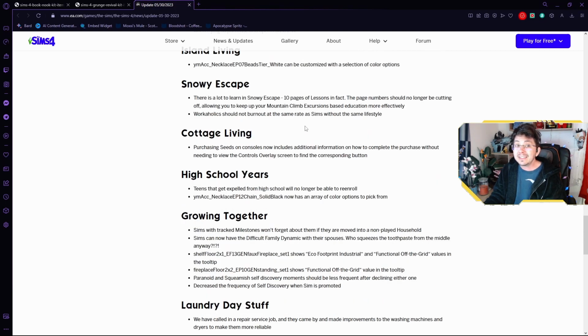In Snowy Escape, there's 10 pages of lessons that you can read, but the page numbers were being cut off. They're no longer cut off. This allows you to keep up your mountain climb excursions-based education more effectively. Finally, in Snowy Escape, workaholics should no longer burn out at the same rate as Sims without the same lifestyle.